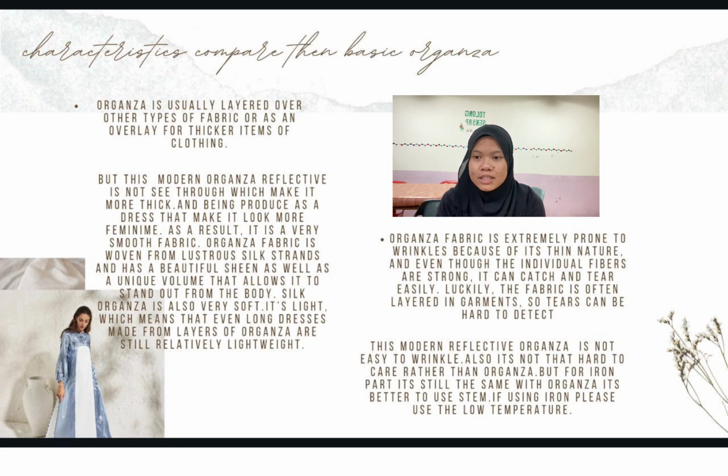First, organza is usually layered over other types of fabric or used as an overlay for thicker items of clothing. But this modern reflective organza is not see-through, which makes it thicker, and it is produced as a dress that makes it look more feminine. As a result, it is a very smooth fabric. Organza fabric is woven from lustrous silk strands and has a beautiful sheen as well as a unique volume that allows it to stand out from the body.